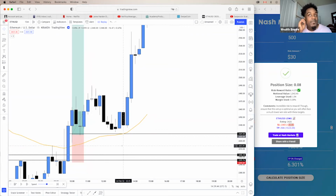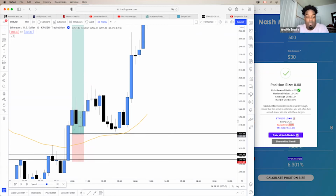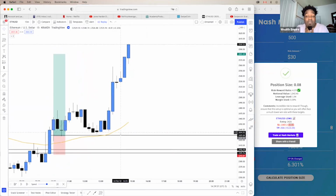I always tell myself, it's either I win or I lose. So if I put it at break even and the market comes back to the stop loss, at least I didn't lose any money, right? But I need to give it some room because it needs to move. You see, it almost hit my stop loss and went back up. What I'm going to do though, I'm going to take some partial profits.